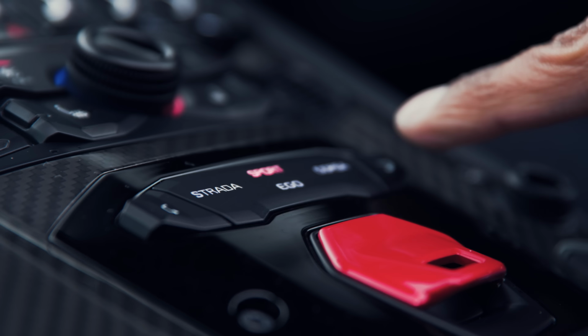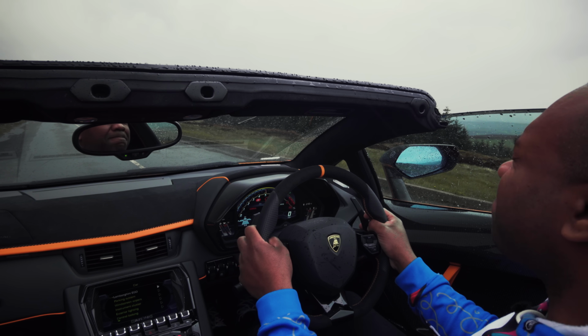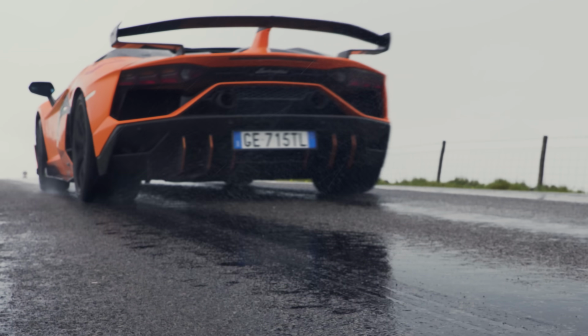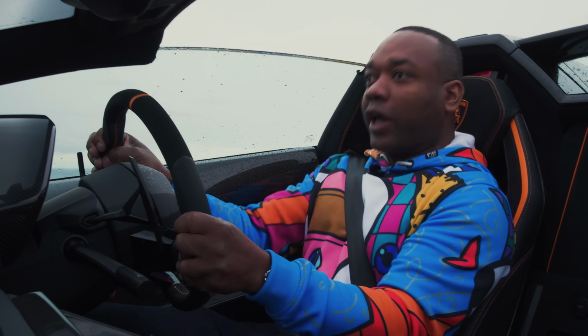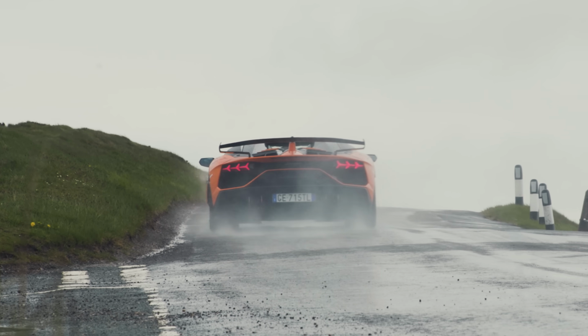Corsa engaged, traction off, thrust mode possible. Oh my God! That is just violence.